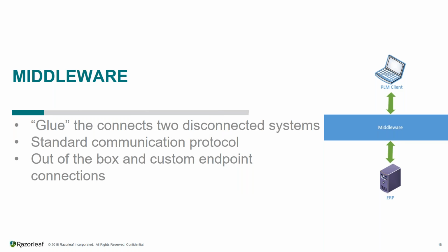So Wikipedia describes middleware as a software glue. It says that middleware makes it easier for software developers to implement communications and to do input and output. So that's really what middleware is all about. It takes systems that are not connected together, and it acts as the glue and connects these two systems together. So in our PLM to ERP scenario, and you notice my little graphic that I have there, instead of the PLM system talking to the ERP system directly, the PLM system talks to the middleware layer. We'll talk about what happens after that in just a second.